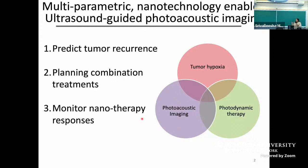So if you're delivering drugs using nanotechnology, using ultrasound photoacoustic imaging. The 3 main topics that you will see in my talk are tumor hypoxia, and I assume all of you know what tumor hypoxia is. When tumors grow large, there's inadequate supply of blood vessels and lack of oxygen, right? So there's a lot of tumor hypoxia focus in today's talk, and I'll be talking about photoacoustic imaging and photodynamic therapy. So I'll start with introducing what photodynamic therapy is, assuming that that's something new for the audience here, and then talk about photoacoustic imaging, and then tie it all up with tumor hypoxia.